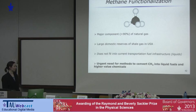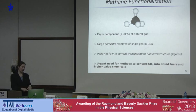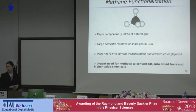It's a major component of natural gas, certainly in the U.S. People are very excited about the large domestic reserves of shale gas and the possibility that we can really rely on that as our energy source. But of course, methane is a gas. It doesn't fit into the current fuel infrastructure, which relies on liquids. And so I think that now more than ever, there's an urgent need for methods to convert methane into liquid fuels as well as high-value chemicals.